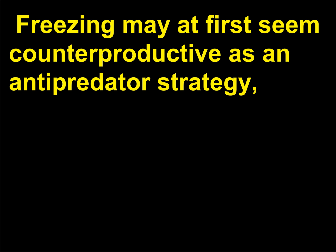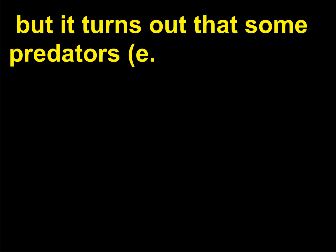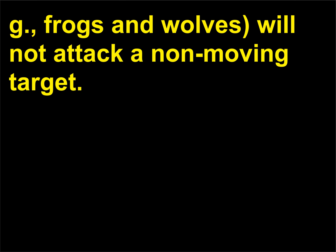Freezing may at first seem counterproductive as an anti-predator strategy. But it turns out that some predators, e.g., frogs and wolves, will not attack a non-moving target.